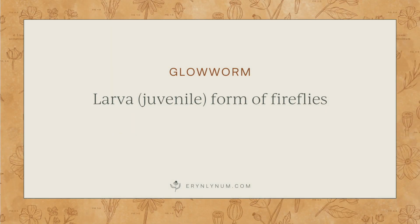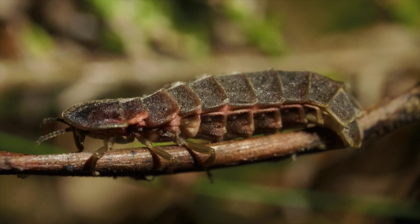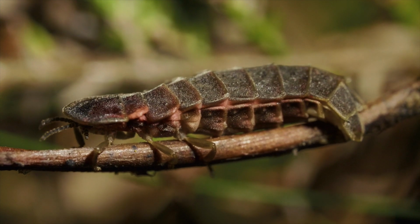Do you remember from past episodes that the baby form of an insect can be called a larva? Well, the larvae of lightning bugs glow. They are called glowworms. Glowworms are the baby or juvenile form of a firefly, and all glowworms glow. So even if a lightning bug doesn't light up as an adult, it did when it was a baby.